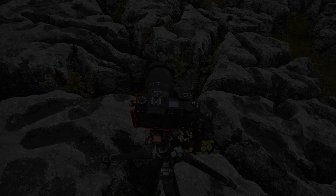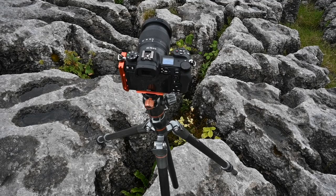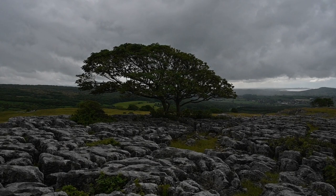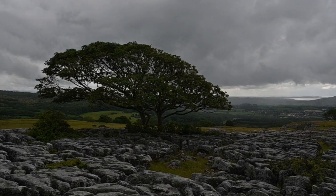So I've got the camera set up there, and basically the plan was, I've not even got all the gear out at the moment, this camera's doing a time lapse. That was going to be the subject, that tree, and as you can see, I'll just turn the exposure down. There's a gap now with a weather front coming, and I'll just spin the camera around to where I was just hiding.